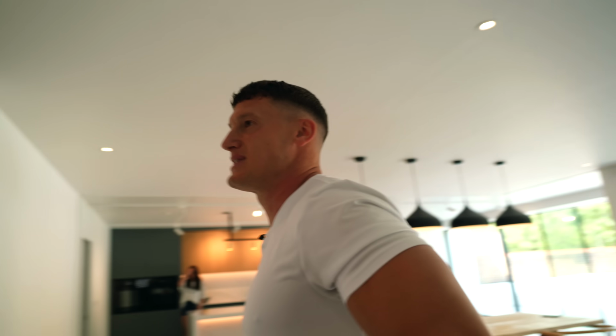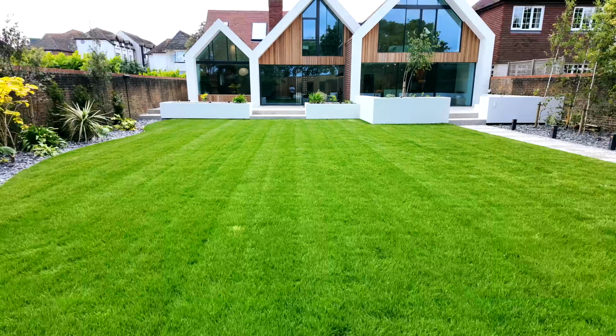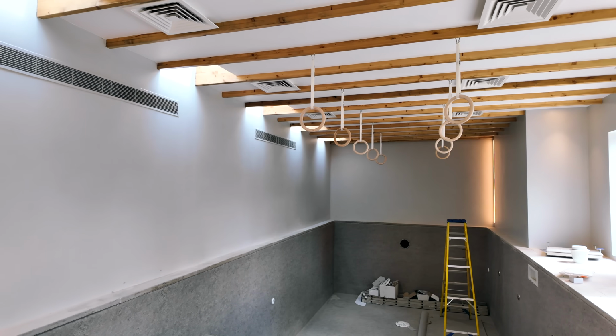I keep saying it, but honestly, it's still very surreal. It's strange that this is our house. Having that view out there is literally insane. Wild. Insane. That is the drive, the house, the garden, the pool. Everything. Apart from the sprinklers.